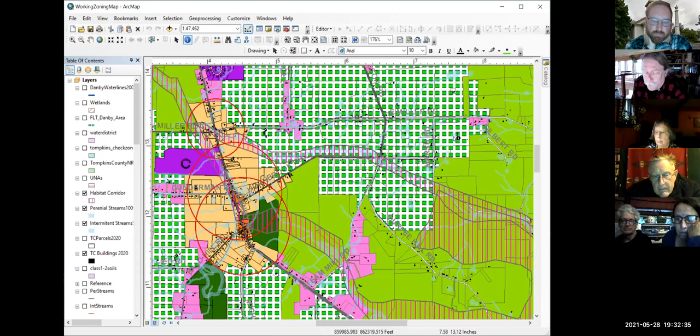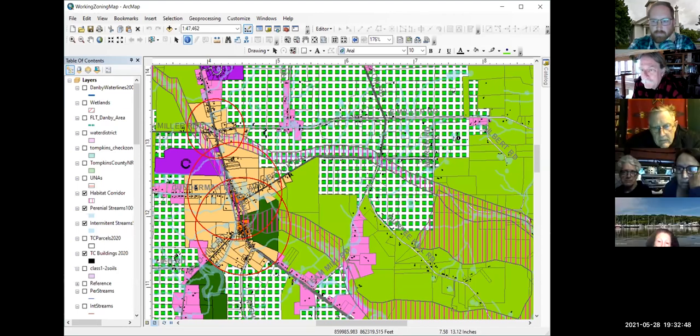I'll second what Joel said. Knowing what's around a parcel might affect our decision about how to zone a different parcel. Should we take a vote and see where people are with this idea? No, we don't know what we're voting for.